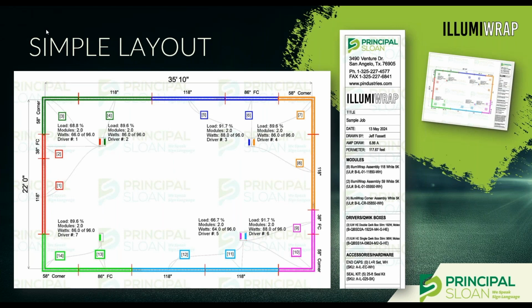So if you look to the left where you see the numbers 1 and 2, as Jeff was saying, that's 2 sections that are going to go onto one 96-watt driver. You can see it says 38 inches FC. FC stands for field cut. So that would be a 59-inch section that you're cutting down to 38 inches. You then go to the corner, the green section, and that's 58 inches in each direction, goes around that corner, another 118 piece. So pieces 3 and 4 go on the second driver, and both of those drivers go into that quick box. So that's 4 units that all go into that quick box.